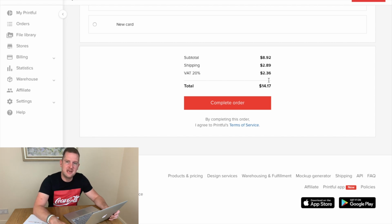My t-shirt's cost me £11. It's not always going to cost me £11, with the currency fluctuation, Brexit, everything else that's going on. I'm sure you've all heard about Brexit. That could go up to £12, £13. On a good day, I think I'm going to make £1. It really isn't worth my time for £1.